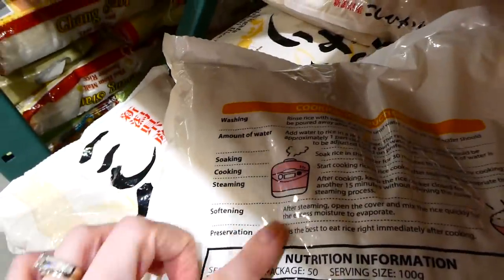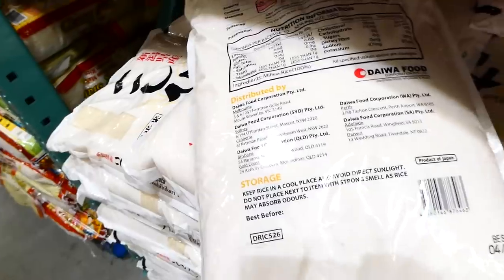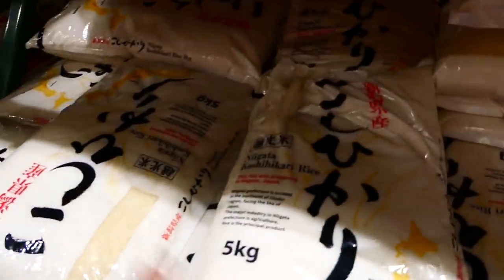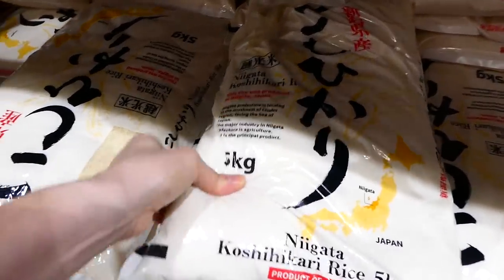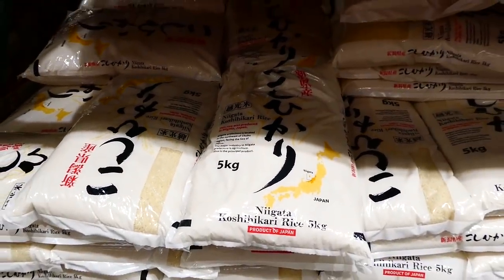You can soak it, cook it, or cook it in a rice cooker, which we need to get because we eat a lot of rice in our house. So let me know if you've had this one before and what it's like, if it's similar to a sushi rice with that sticky rice texture, or if it's different, like a creamy one. And again, that's 5 kilos for $25.